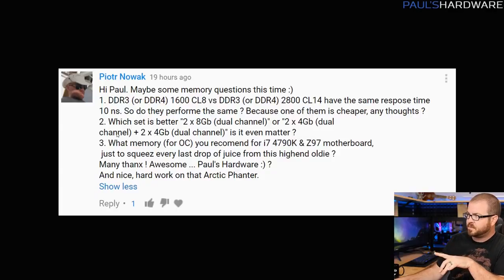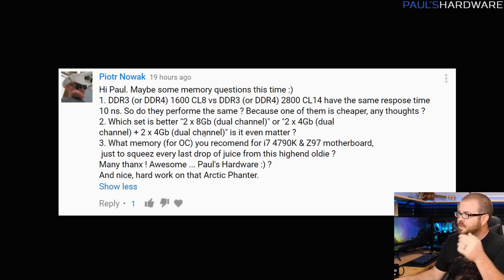And finally, to finish off the other two questions, what's better, 2x8 gigs or 4x4 gigs effectively? I would say go with 2x8 gigs. The very, very minimal increase that you get by populating all of your DIMM slots is very much offset, in my mind, by the ability to just upgrade and add more memory in the future.